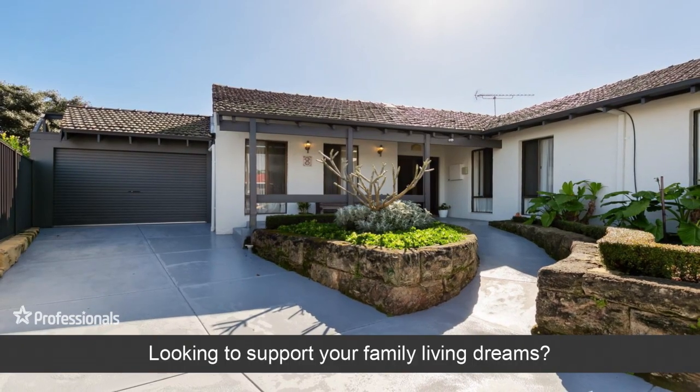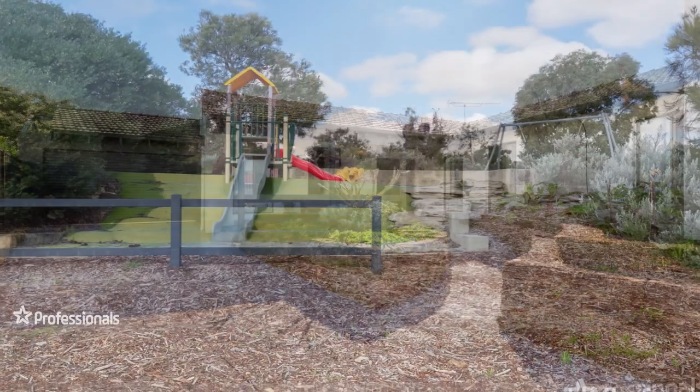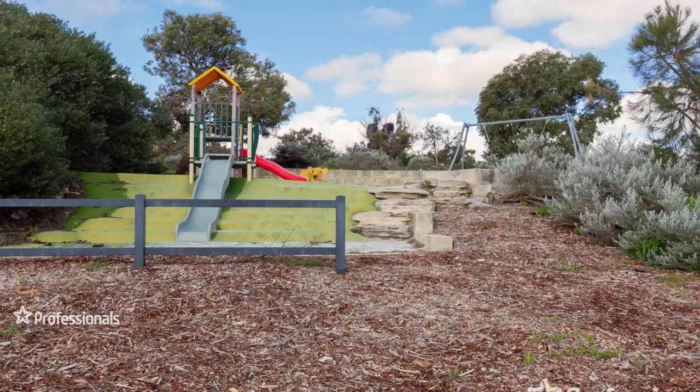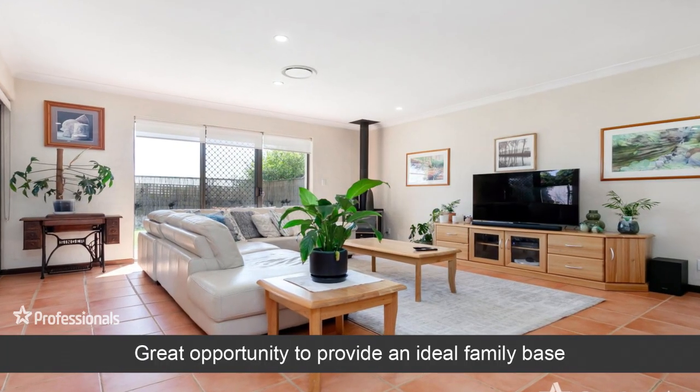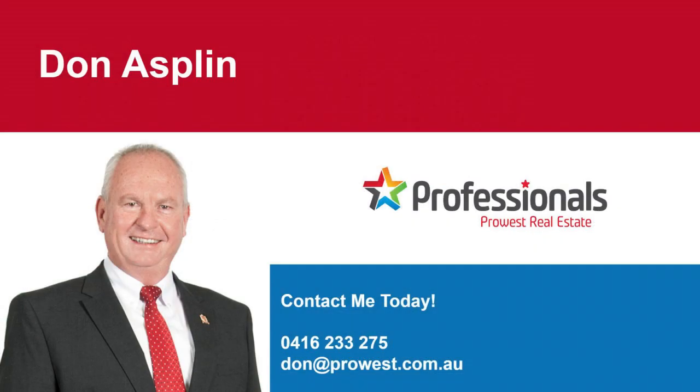Looking to support your family living dreams? Great opportunity to provide an ideal family base. Call now to learn more about this property.